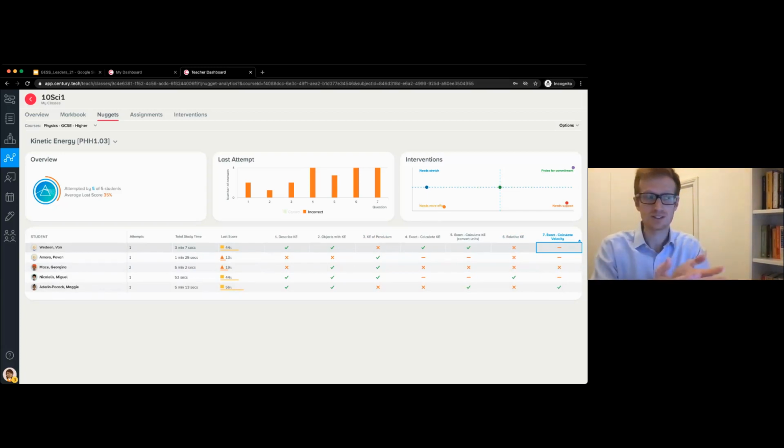And actually, students mostly got these questions wrong. So now, as a physics teacher, I possibly know that this isn't an issue with understanding what kinetic energy is. Rather, it's an issue with the application of maths in a physics setting. And that's fantastic, because that's giving me that insight and saying, well, you need to focus on this element of the learning objective rather than the former element.